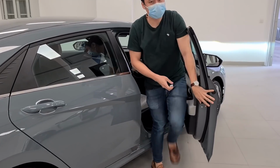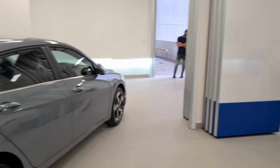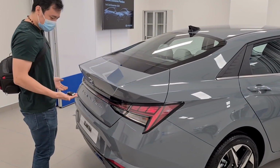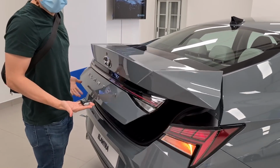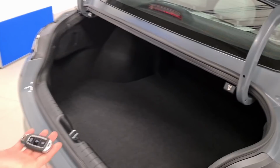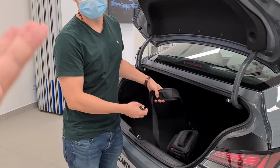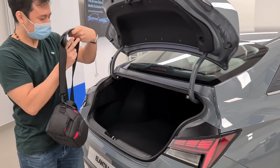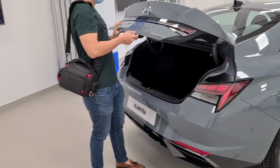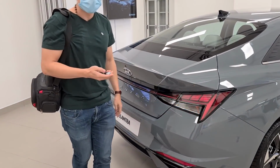Now Thomas is going to test out the smart trunk feature. You lock the car already, right? So he walks to the car, holding the key. Basically the idea is that you stand with the key in the vicinity of the car for about, what, 5 seconds? Then the boot pops open by itself. So you don't have to do all the fancy kick under the bumper thing, no need. Just stand there and the boot opens itself.